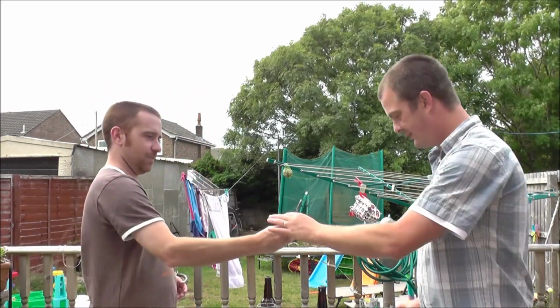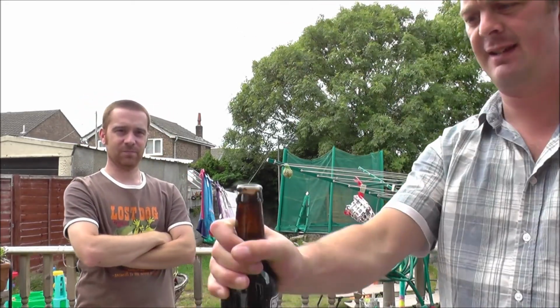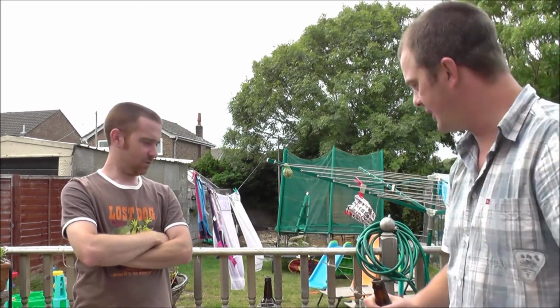I've got the bottle open there. Okay, let's get this beer open. And I cannot wait to get it in the glass. Bit of smoke here on the opening. Tiny touch.